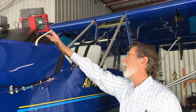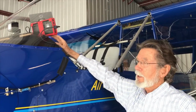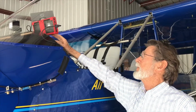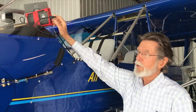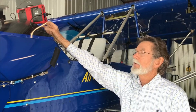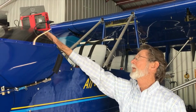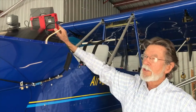But on the monitor I can see in 1080p everything that the camera is seeing, and it's very easy to operate the camera from this. They're paired quite well through the HDMI cable, so I can start and stop the camera. I can even change some settings on the camera if necessary in flight. But the resolution is just surprising.